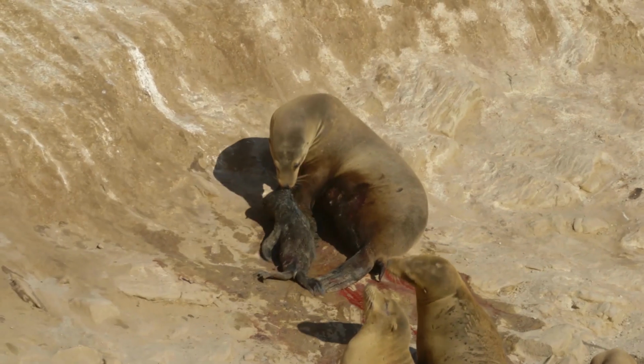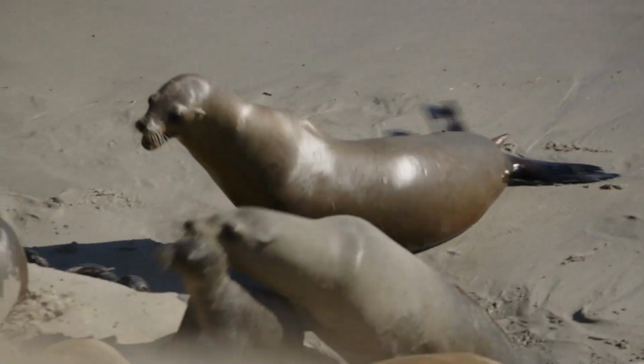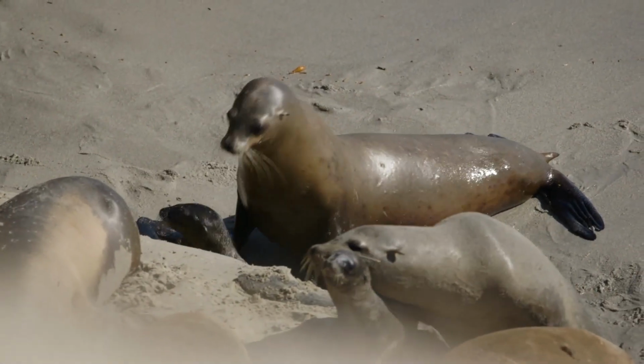See, she's picking it up by its scruff. Oh my God, just like a dog does. Yeah, they'll try to grab them around the neck and kind of say, come on, we got to get up.